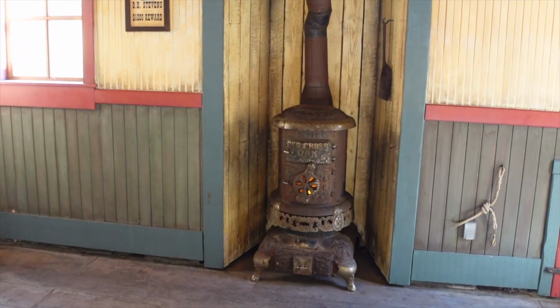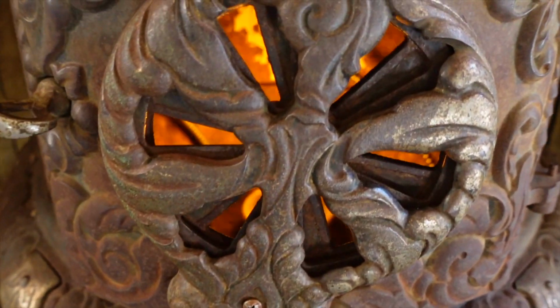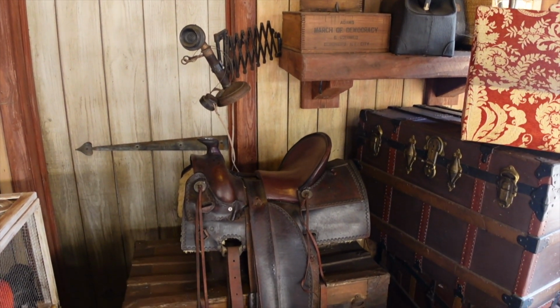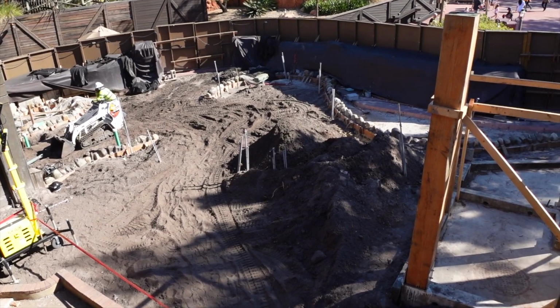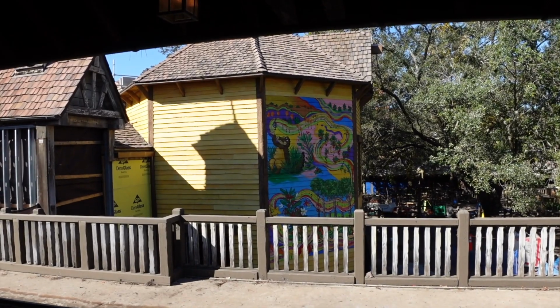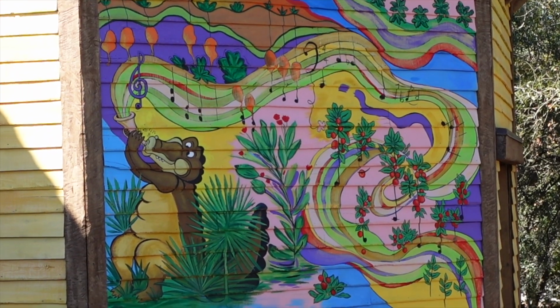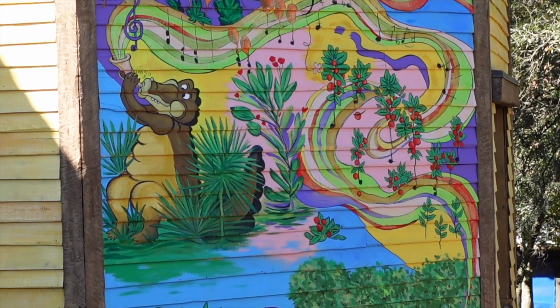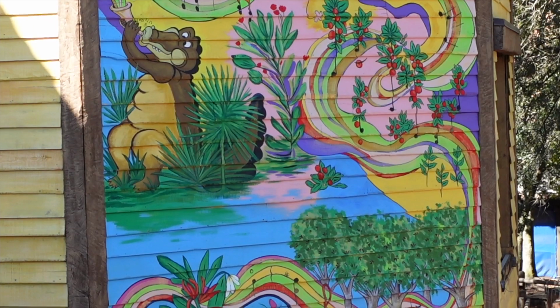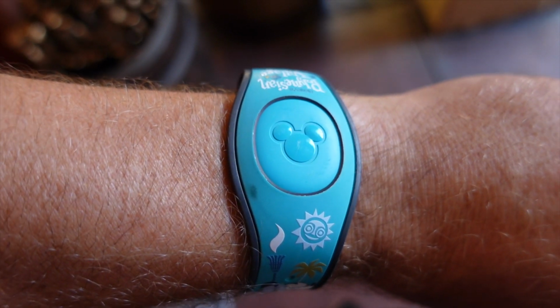We're in the train station in Frontierland. I never noticed the fake fire they have in this little stove. Here's the new mural that they just added. All right, it's 11 o'clock, time for lunch. Yeah, I'm gonna head into Pecos Bill's now. This is sounding pretty good.